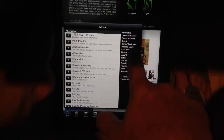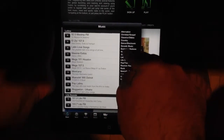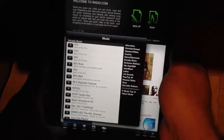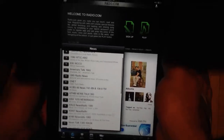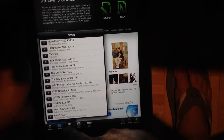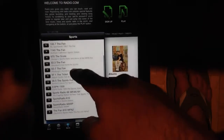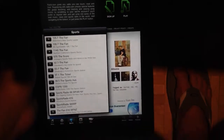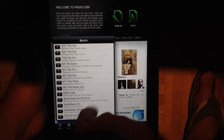So if I hit music here, you'll see all the categories as well as a scrollable list. For music, you probably want to use the categories to get to live stations that are more in your taste. In the news section, there's no need for categories because there's not a ton of news stations. They are here, though, and there's more than enough for you to catch up on what's going on. The sports section, again, not a ton, but there are a handful, including a local one to me, which is Sports Radio 94 WIP. Very popular in the Philadelphia region, and I'm sure a lot of these others are popular in the regions that they're from.